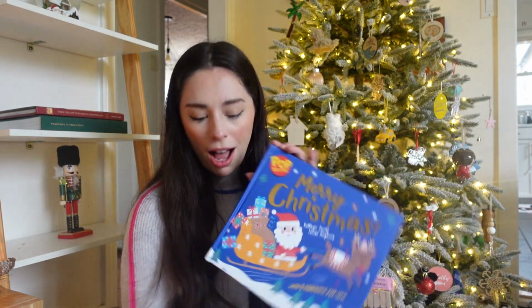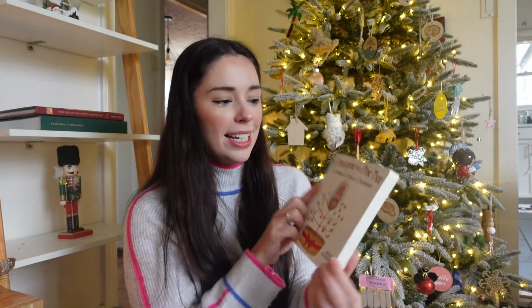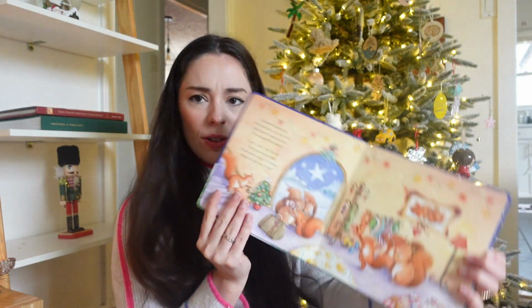So this one's a little pop-up book. We have a Clifford board book, a very Canadian book. We have a porcupine in a pine tree, a Canadian 12 Days of Christmas. Also, I'm doing this so that if you have kids in your life and you're like, what are some good Christmas books? These ones are all good. This one is 10 Christmas Wishes. I actually don't know where we got this.